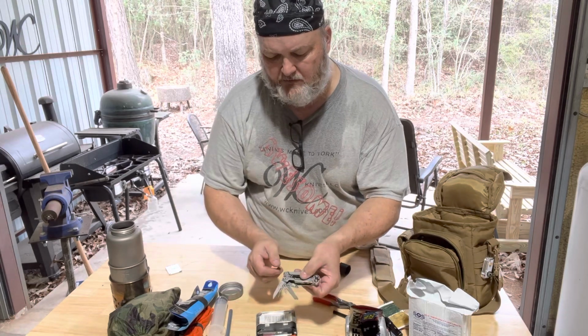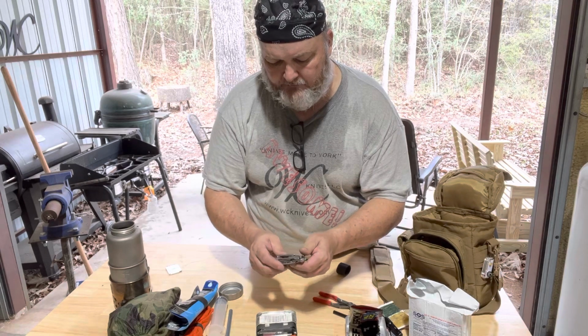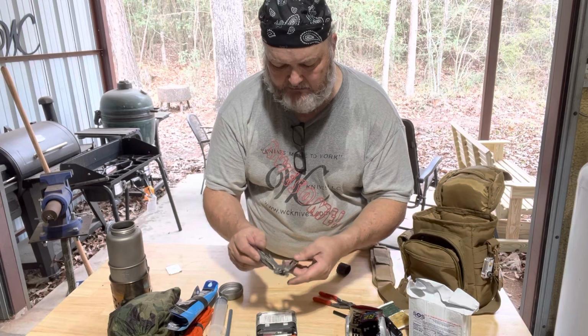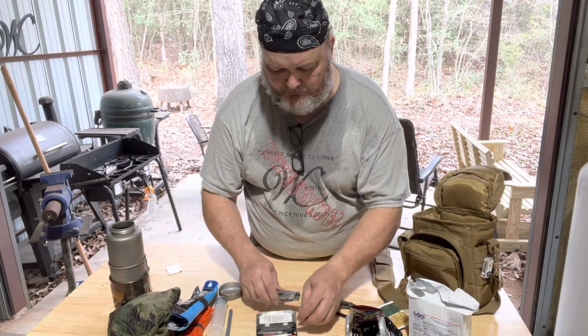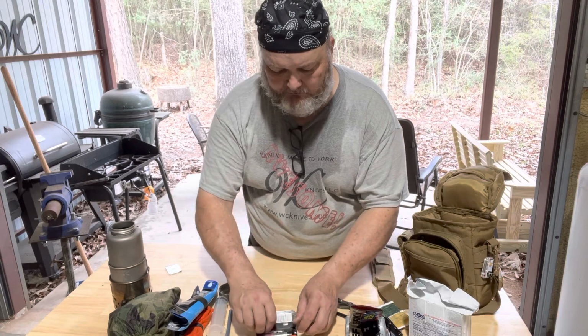And there are several reviews of this on YouTube. So if you want to see what this is about, then you can watch that. It's a compass. It's a lot of things, and it fits in that Altoids tin beautifully. It has a little belt clip on it. I really like that little unit for the size.